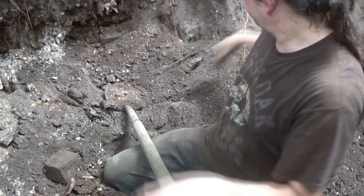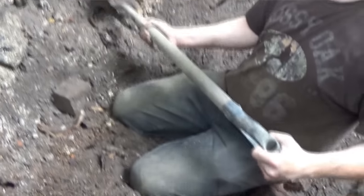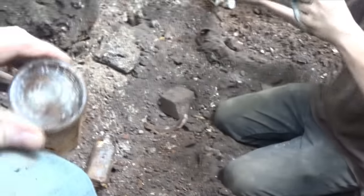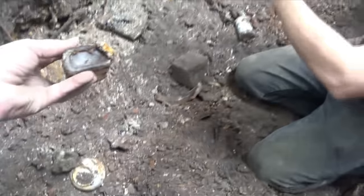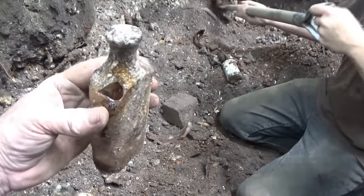Unembossed. Nothing on it. Cobalt medicine. Here's a food bottle. It's a Heinz anyway. H.J. Heinz Company patented on the bottom. Probably like a chili powder. Rex on the bottom of that. Oh, got a hole in it.